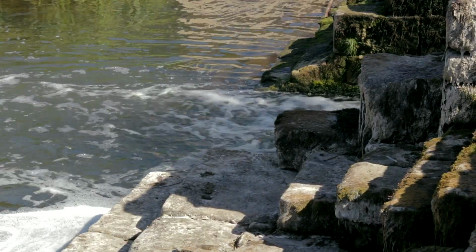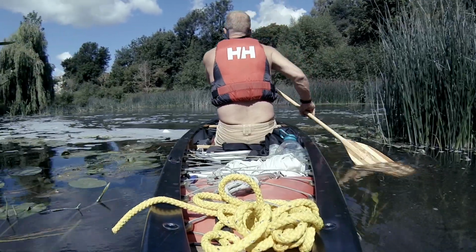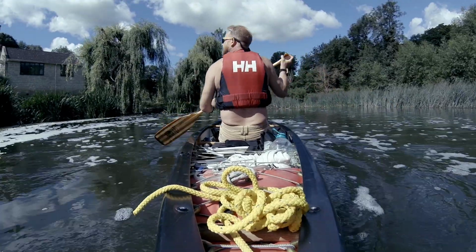The obstacle created by the weir is actually a blessing in disguise for those who prefer a solitary experience on the river, as most club rowers turn back here and head back to the clubhouse.